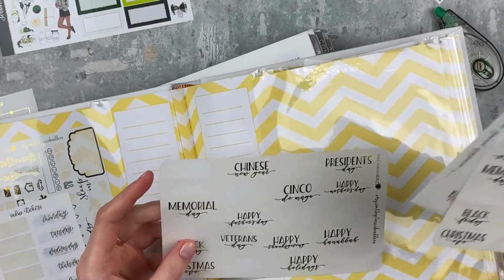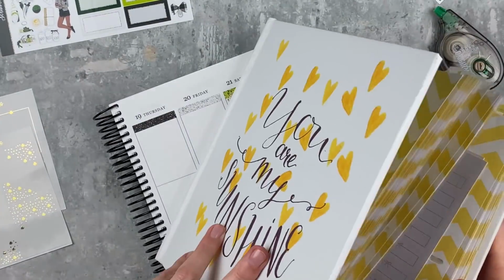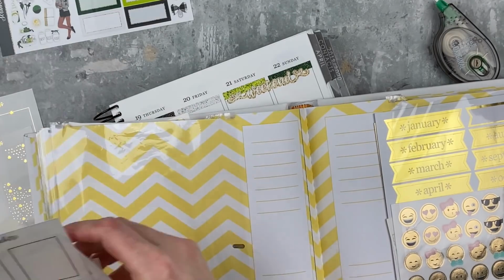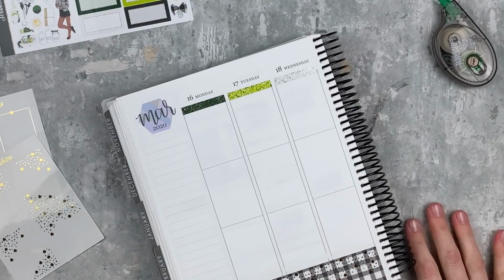I'm just pulling some more foiled stuff from my bigger binder, and I'm just grabbing a St. Patrick's Day sticker along with some boxes, some plain boxes, because I wanted to stretch my foil out over 2 kits. And so I wanted to kind of bring something else in to kind of even it out.